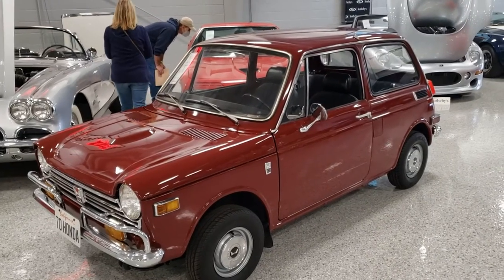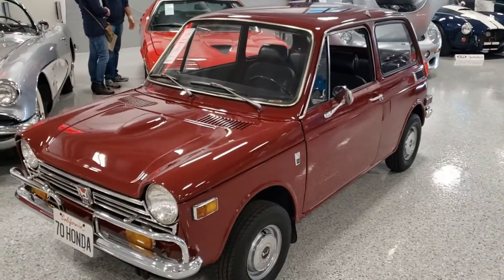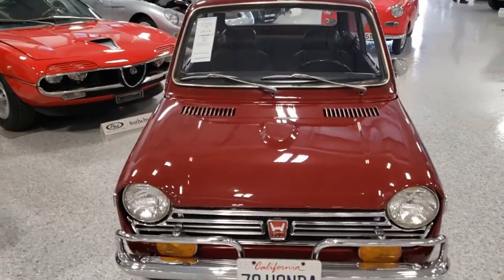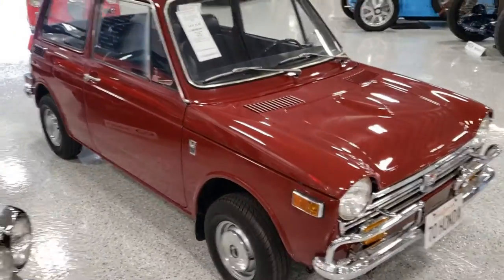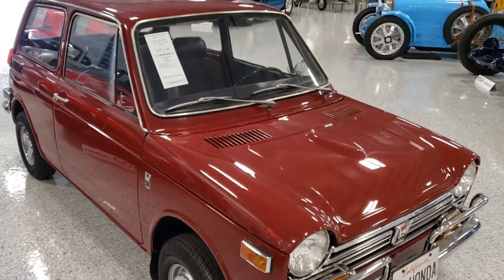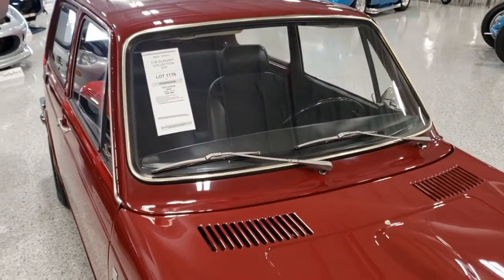So lest anybody think that I'm a bit of a car snob, this is a beautiful little Honda N600. 1970, as it says. The Honda, back then, they had the S600, as you've seen through a couple. That was sort of the coupe and the convertible. The N, which was more of the commuter vehicle. The N was the series that everybody drove around.